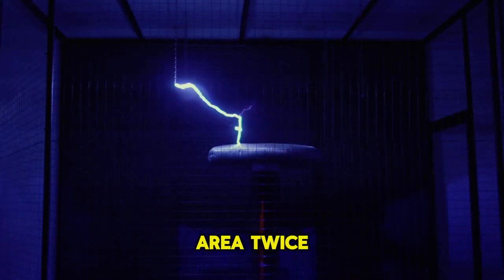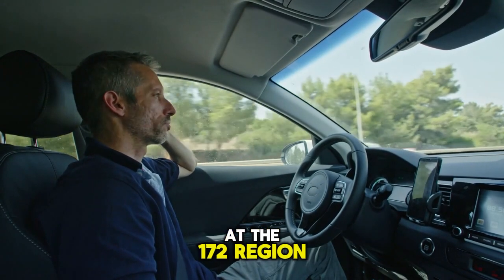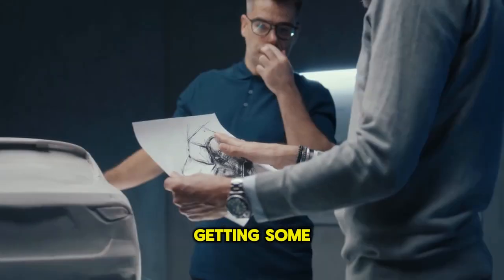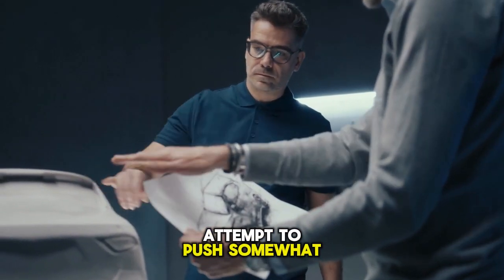We rejected off this area twice in the last couple of trading days. Also the fact that Tesla is still reshuffling here at the 172 area. Now it is giving some signs, getting some good volume, and I do see potential for Tesla to try to push a little higher.